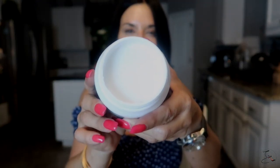I think this one was 30 bucks. The little one was like a trial size. I might have paid like 15 bucks for it, but it comes in handy because you can travel with it. But this is what it looks like here. And then let me show you. All you need is very little.